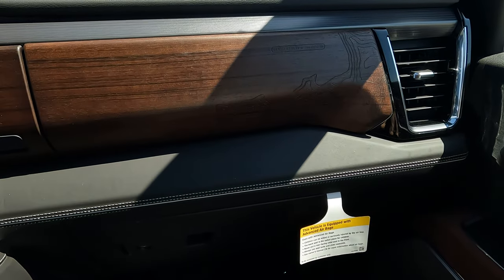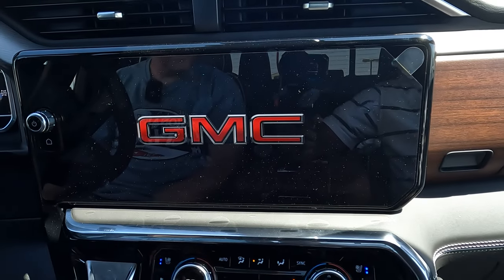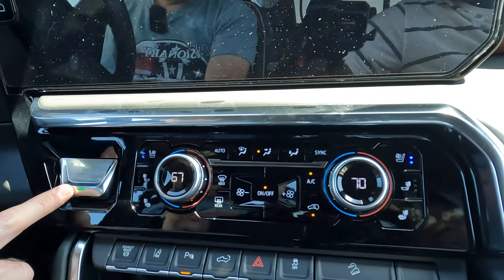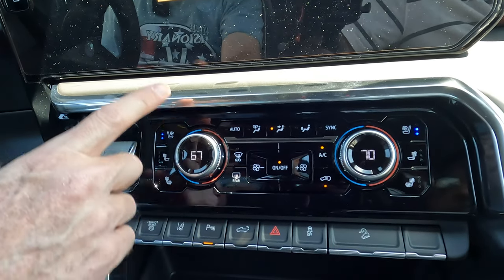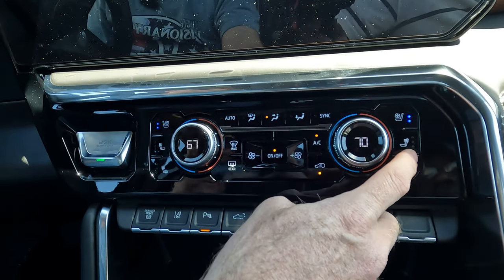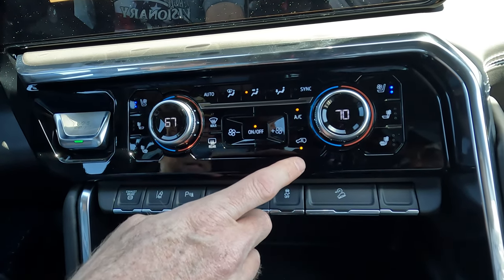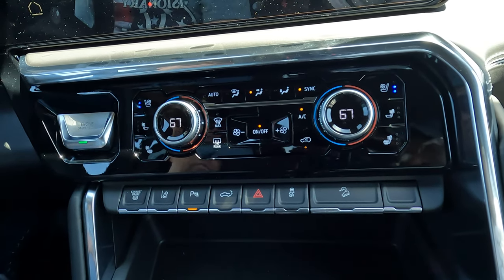Now, let's move over here as we wait for the center screen to come up. Hopefully that will hurry up and do something. In the meantime, let's talk about what we have right here. There it is, it's coming, but we'll talk about what we have down here first. There's your button to start and stop the engine. You're gonna have your dual zone climate control, and as I mentioned, you have all of your settings for your heated and ventilated seats. Ventilated here, heated here. You have a lot going on there. Dual zone climate control that you can sync together if you want to sync both sides via that button right there. It works out just fine, no problem.